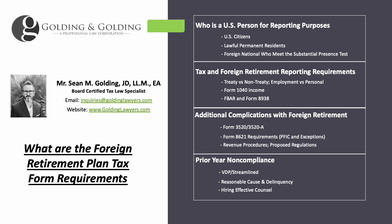Foreign retirement plans can be pretty complicated. We've been writing about it for years. We actually recently updated an article. Our original article was back in 2015. We get a lot of questions regarding foreign retirement plans. There's a lot of incorrect information out there and presumptions that taxpayers shouldn't necessarily make because they may not be required to do certain forms. Let's walk through it. Let's go over a couple of examples and take it from there.